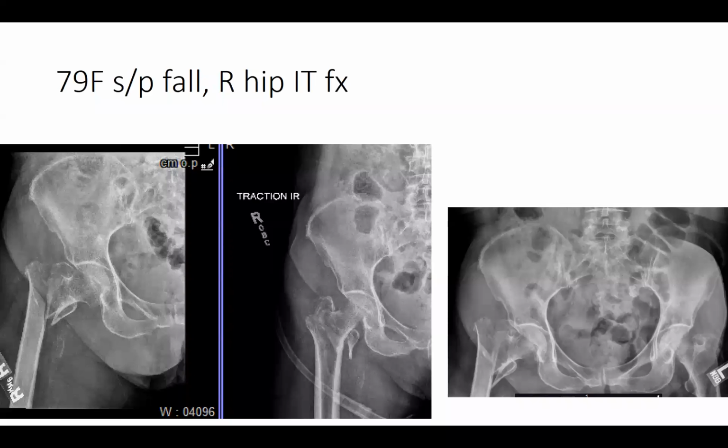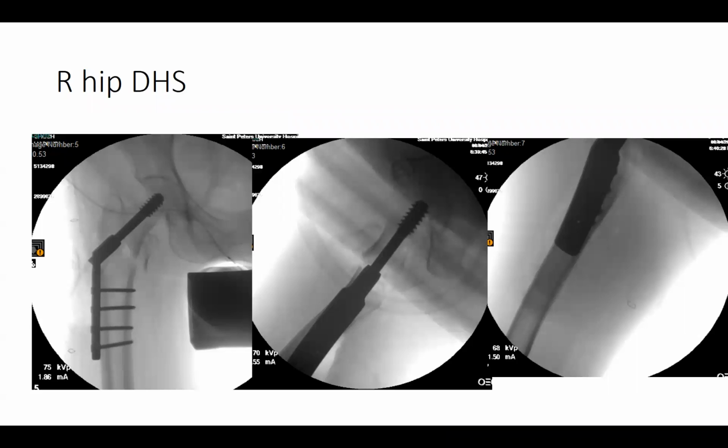Good morning. Patient is a 79-year-old female, status post fall, with a right hip intertrochanteric fracture, with rotation and a further greater trochanter fracture. She was taken for right hip DHS. An attempt was made at fixation with a conventional nail, but the fracture had a difficult starting point, so we went to DHS.